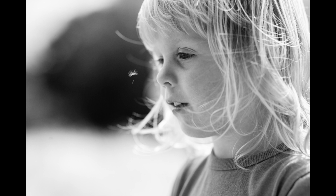For some shots, like this one of the girl and the dandelion, what we want in the background is simplicity, a background that doesn't distract, that we don't really notice, so that all our attention is on the moment in the image. But for other pictures, it's really important to include the background, to include the context.